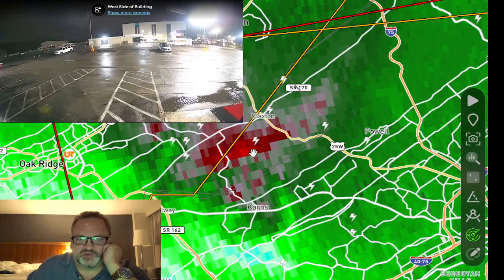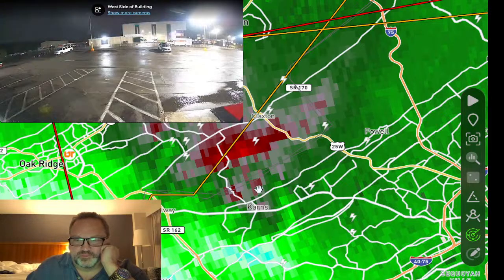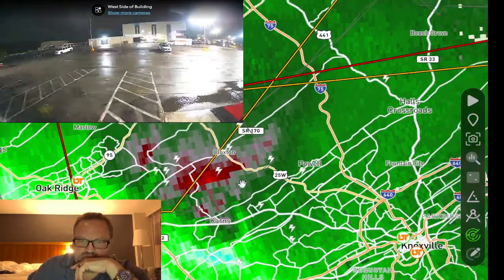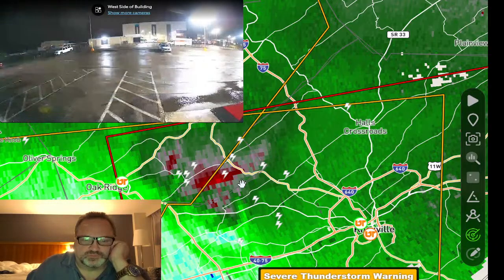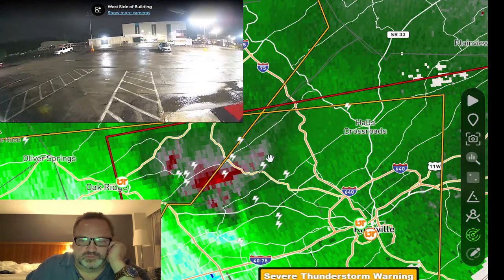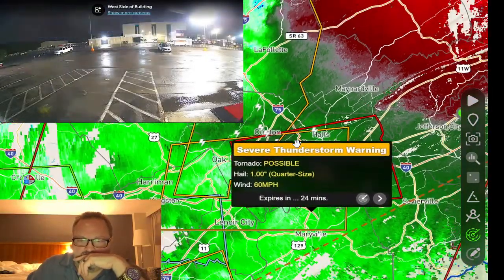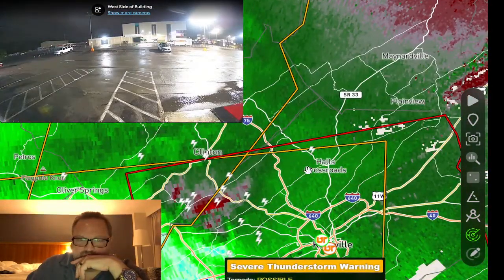Again, there is some rotation on it as indicated by radar. It's going to go just to the north of Karns, the rotation is, and then right into Powell. Rotation isn't very tight. We do still have some storms out to the west. None of those are severe warned that I can see.